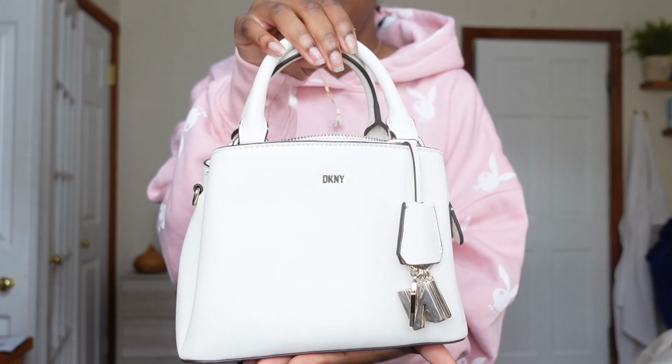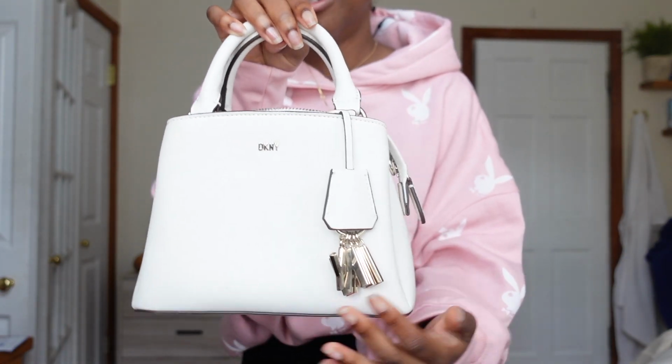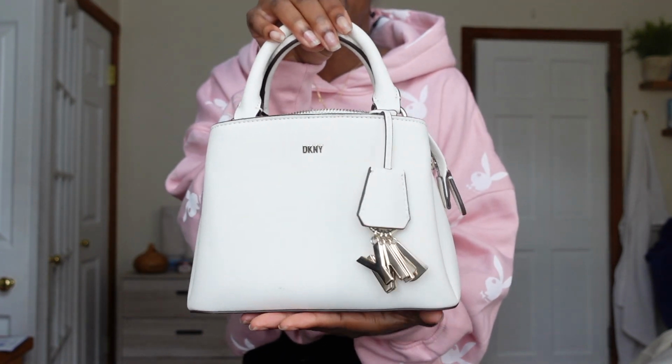All right, so the outfit completely changed. I'm wearing black leggings, this oversized Playboy hoodie, and then I'm gonna wear it with this super cute white DKNY purse with the charms. Tell me this is not cute right here. And then I'm gonna just wear it with some white sneakers. We are super freaking cute.